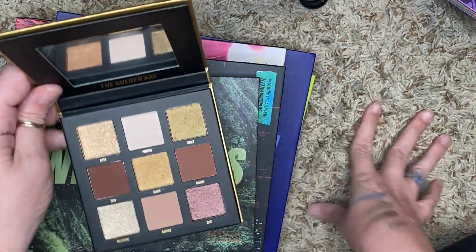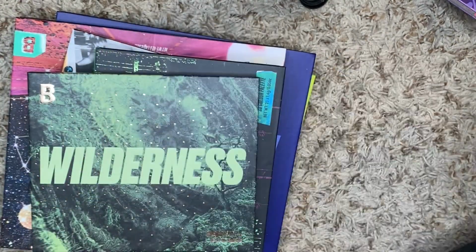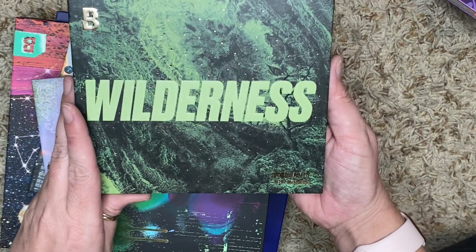I have the Golden Age palette. Actually, I can declutter this one. This one I just don't use. I've never used it, so I got it because I was like, oh, it's on sale for like $3. And then I never used it, so we're gonna declutter that one.